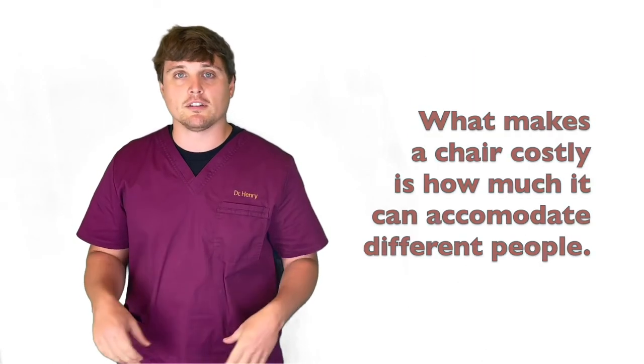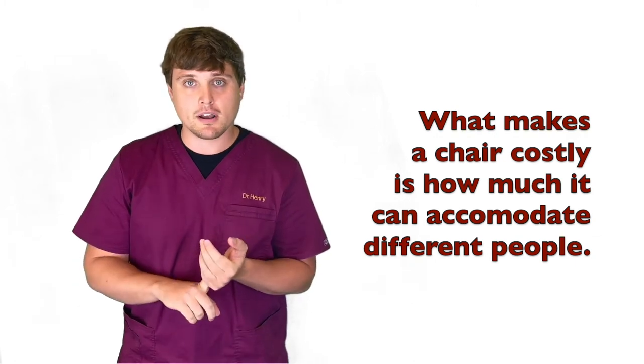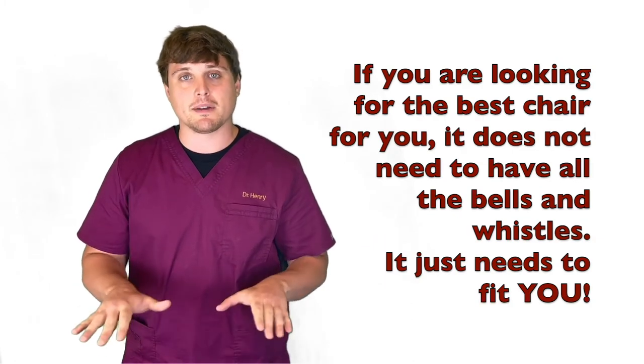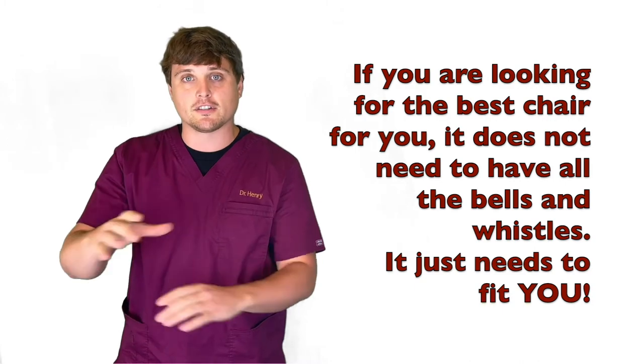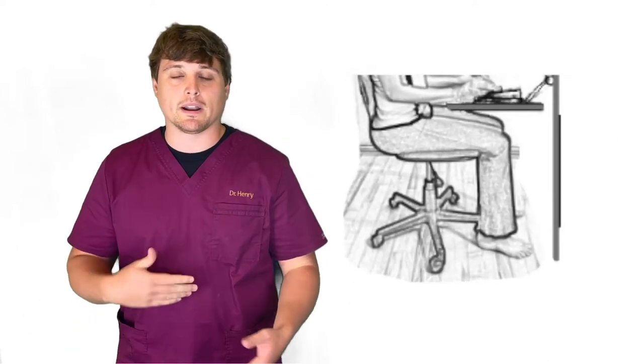And speaking of chairs, you don't need to have an expensive chair to have something that supports you. Your chair should be fitted to your back. So you want to look for something with lumbar support. You don't need all the bells and whistles, and you want to make sure that you can raise or lower the chair so that you're eye level with the screen you're playing on. Next, you want to make sure that your knees and elbows are at 90 degrees and your feet are flat on the floor and your chair is pulled up to whatever you're playing on.